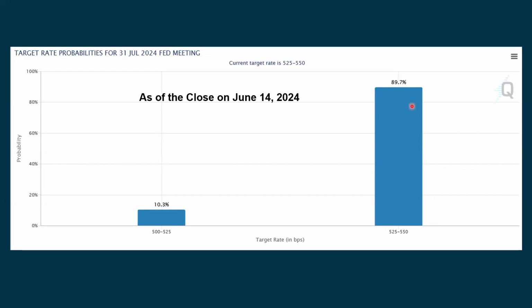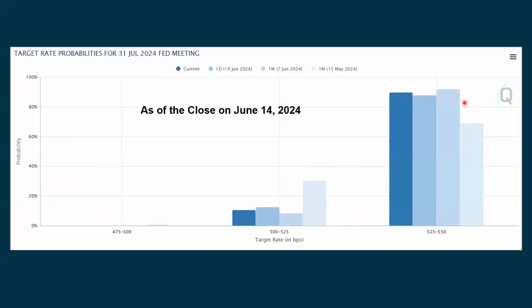As of Friday's close, there's an 89.7% chance they're going to leave rates unchanged at that next meeting. And we've been seeing that now for a while. This is the dark blue. That's where we are right now. And we go a day ago, a week ago, and a month ago. So this is getting more locked in for the next meeting. The rates will be unchanged.